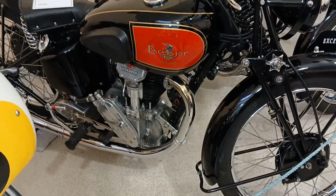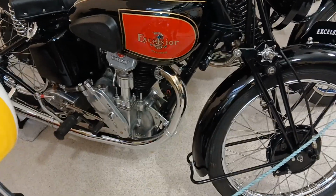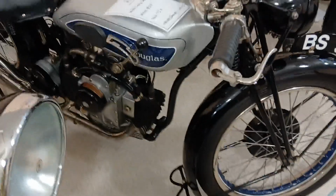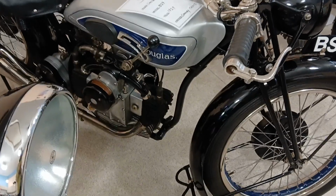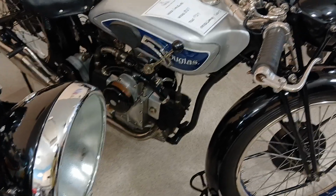And there's an Excelsior Manxman, which, as you can see, is a single-cylinder motorcycle. Excelsior Manxman 1937 500cc. And here we have a Douglas B29. The year is 1929 and the owner is Clooney. Absolutely glorious.